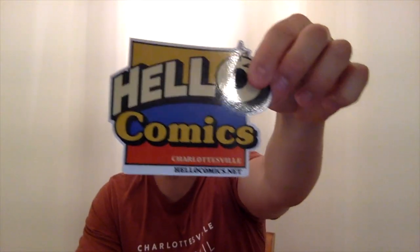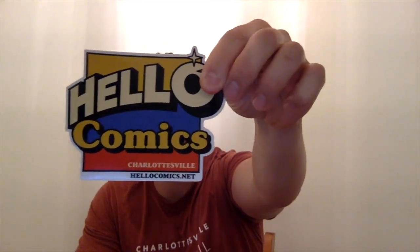The shop owner was great. He ended up throwing in a little sticker for the shop itself, Hello Comics. I ended up getting two books there, one for my son and one for myself. He is a big Sonic the Hedgehog collector, like I've talked about in many previous videos. So I got him Sonic the Hedgehog volume 5, Crisis City, one of the current runs from IDW.